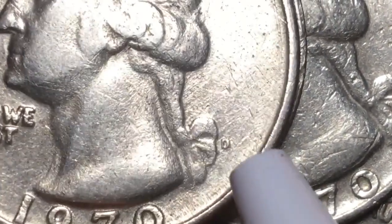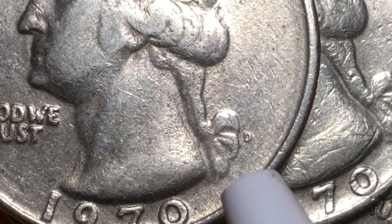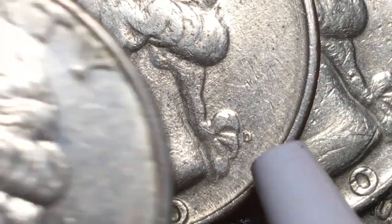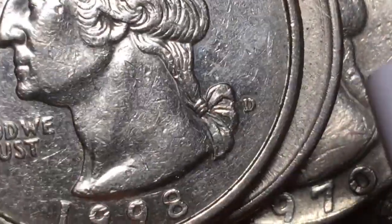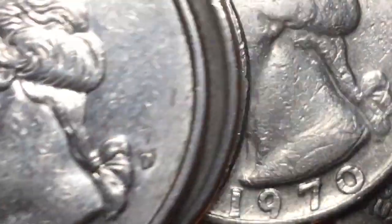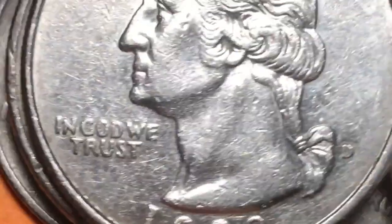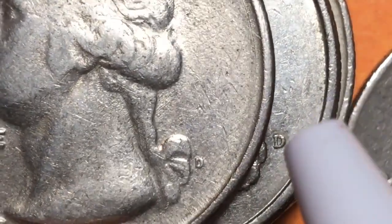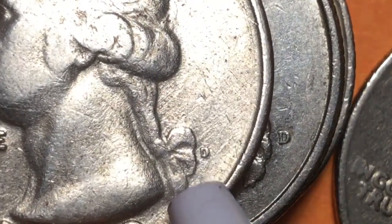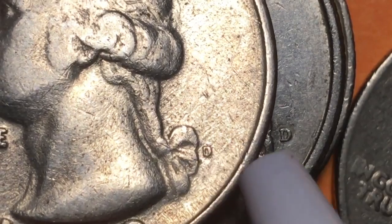Oh, and look at that. So there's a 1970 D with the whole D on it. You don't see many of those. And this is what the 1998 D looked like. So look at the size difference here. And some of you say, well, you're holding the other one closer to the camera. So let me put this one down first, and then I'll put the 1970 on top of it, and you'll see that it's still way smaller. So this is the D from 1970. That's a D from 1998. They just changed the D.